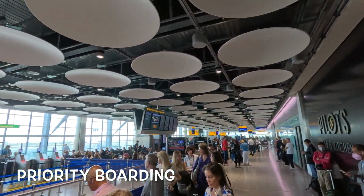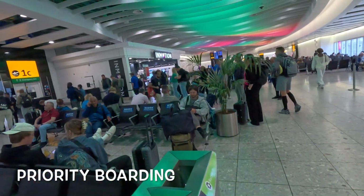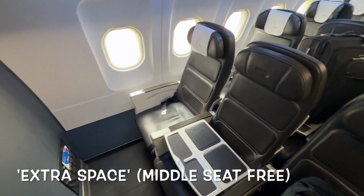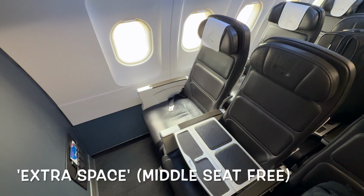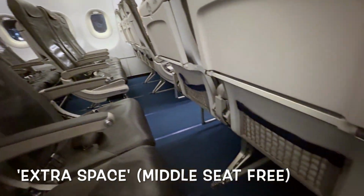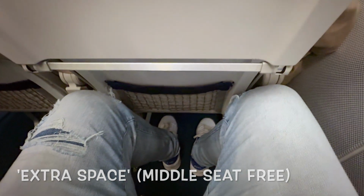Ever fought with someone to find space in the overhead bins? Not on Intra Europe Business Class. With priority boarding, you can get in quick and book a space for your bag above your seat. Happy days. And here's the really contentious bit. You get extra space, which technically means you get an economy seat with the middle economy seat left free. The first example was British Airways and this one is Lufthansa. You'll see you do indeed get more space, but it is still technically economy.